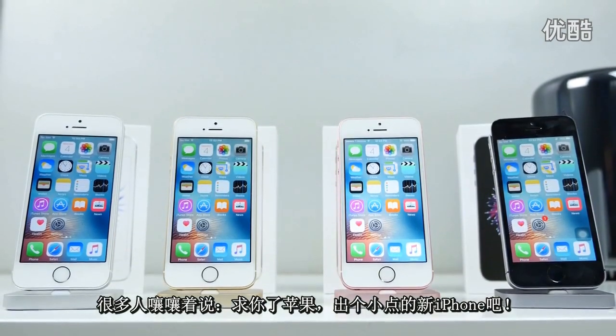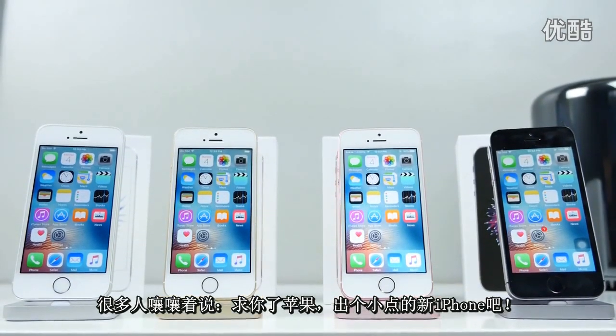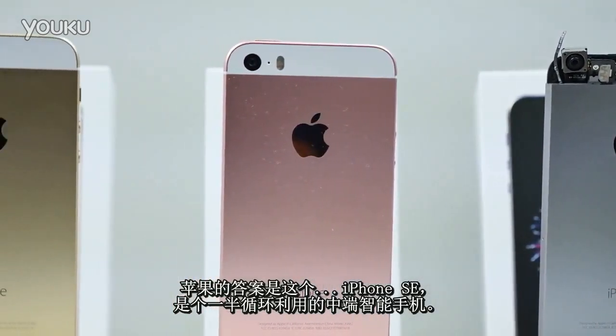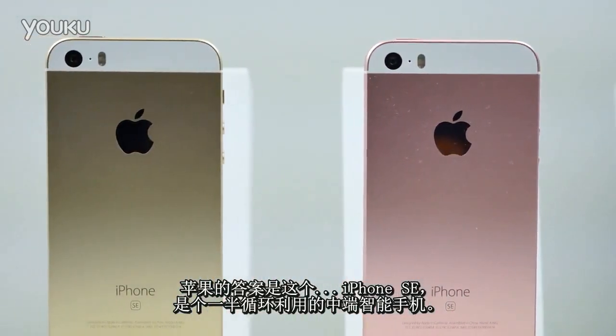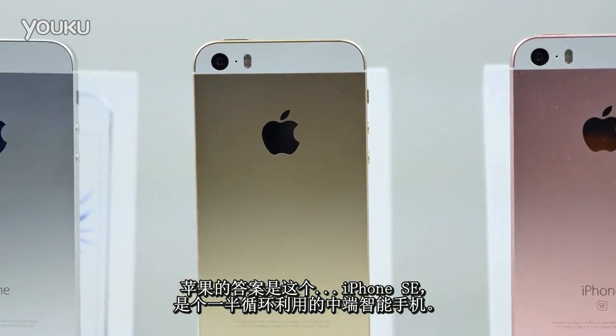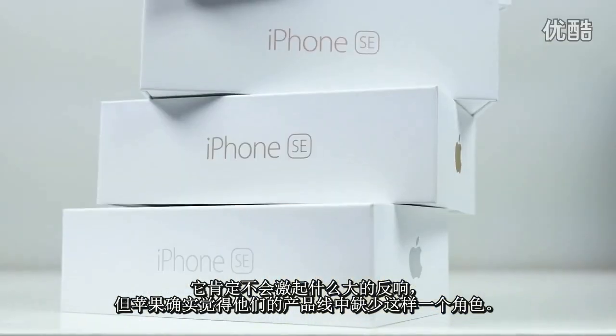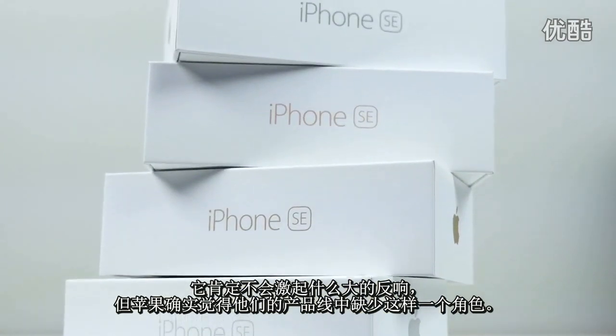So a lot of people have been making noise saying, Apple, please release a smaller new iPhone. And Apple's answer is this. The iPhone SE is a mid-cycle, mid-tier smartphone. It's definitely not supposed to make huge waves, but Apple did think this was necessary in their lineup.